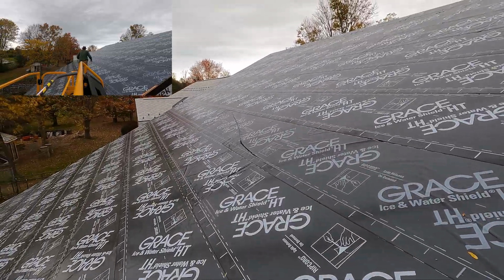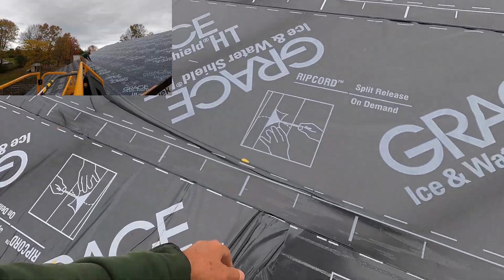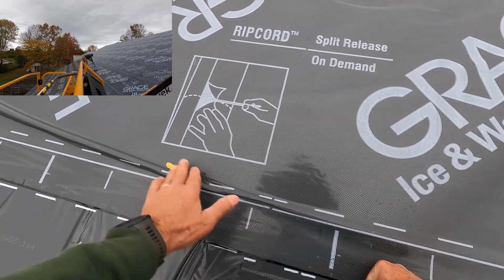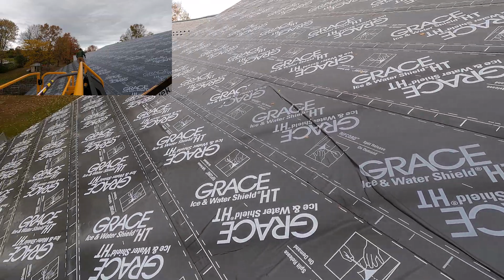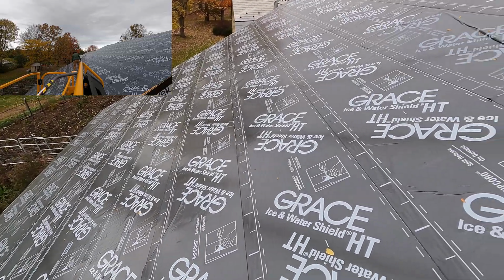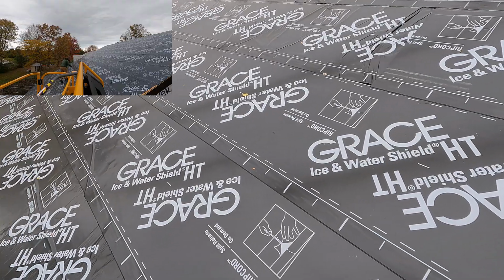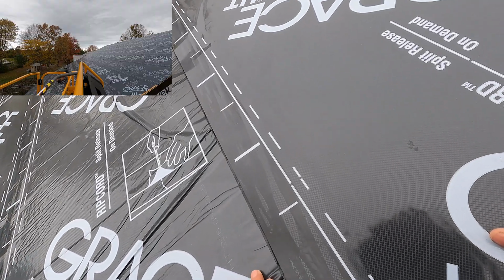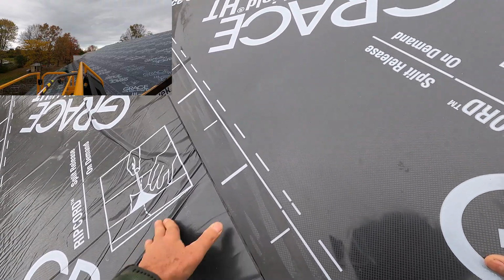I'm suspecting this wrinkle here is where the water's going in. Don't know. So we got a seam here. Wrinkles all over in here. So the drip is coming down somewheres in here. So I think it's right about in here where the drip is falling. Yeah, so this isn't sealed very well. Too many wrinkles in here.